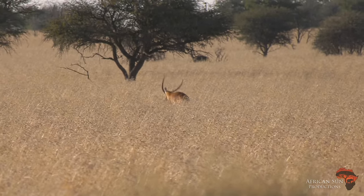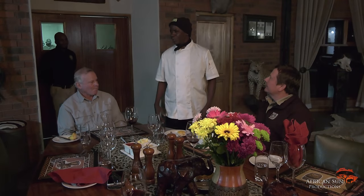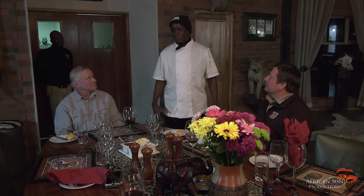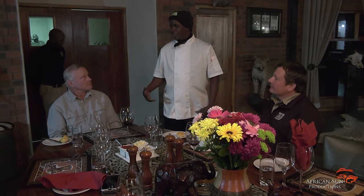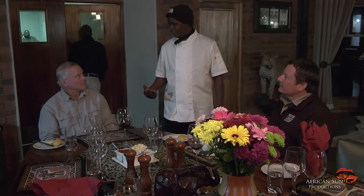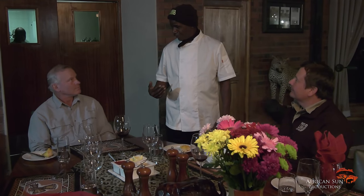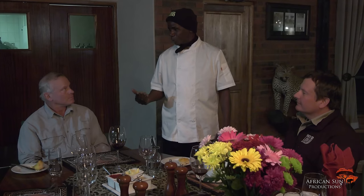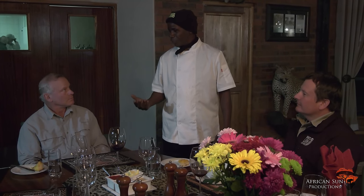Gentlemen, my name is Makwara. I am going to introduce what we have cooked for you tonight. That is a braai. Today we are going to give you what you have shot. That is the buffalo and sable.